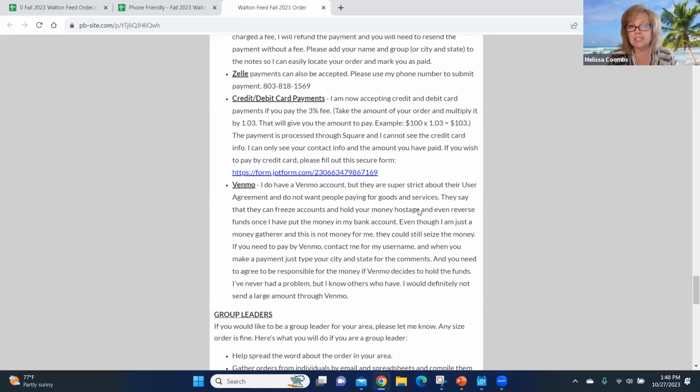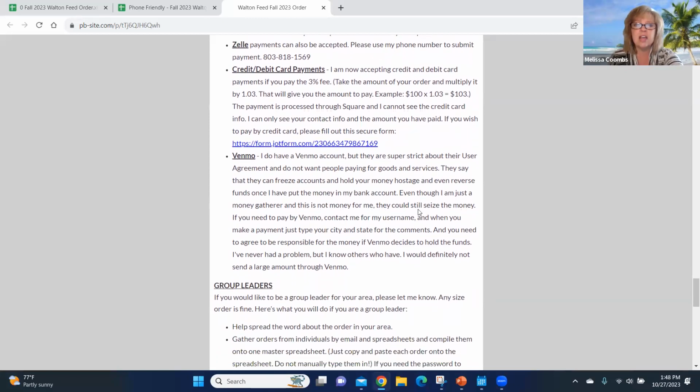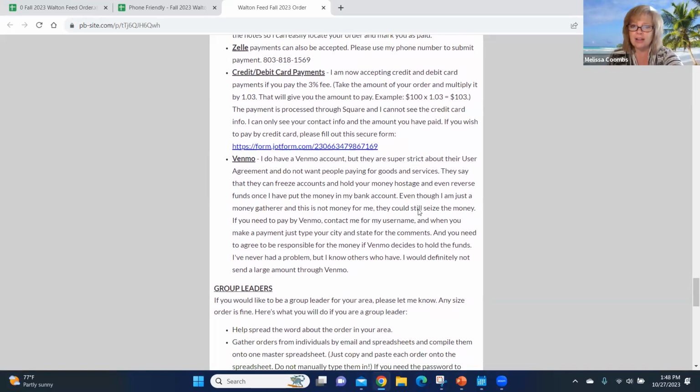And my account is set up with my phone number that is listed right there. So make sure that is how you pay, not by my email address. Okay, credit card payments. I am now accepting credit and debit card payments if you pay the 3% fee. I can't pay the fees, or I have not built extra fees like that into the price.